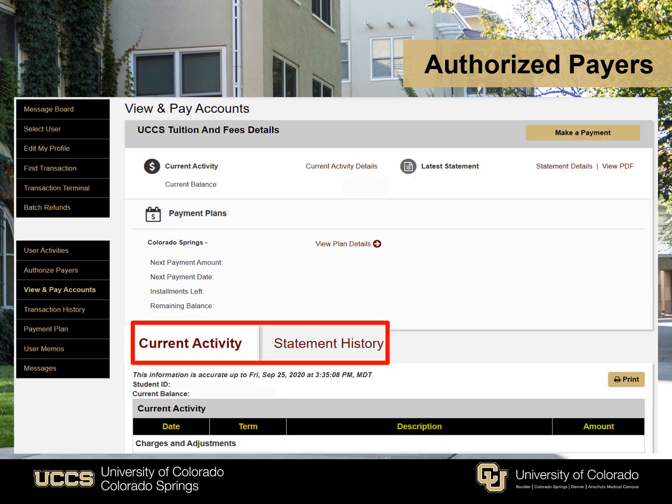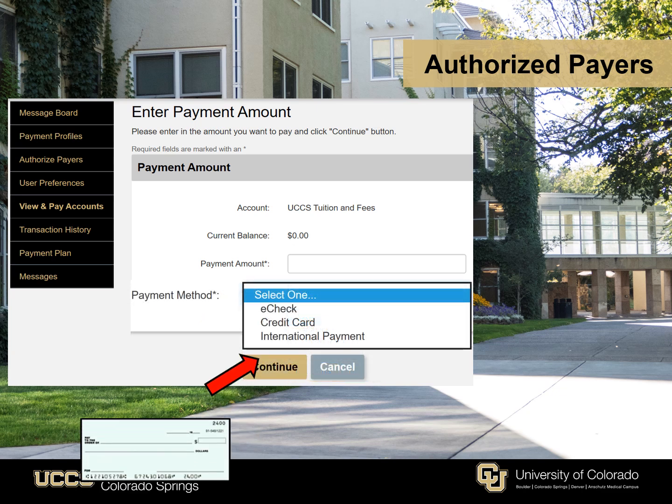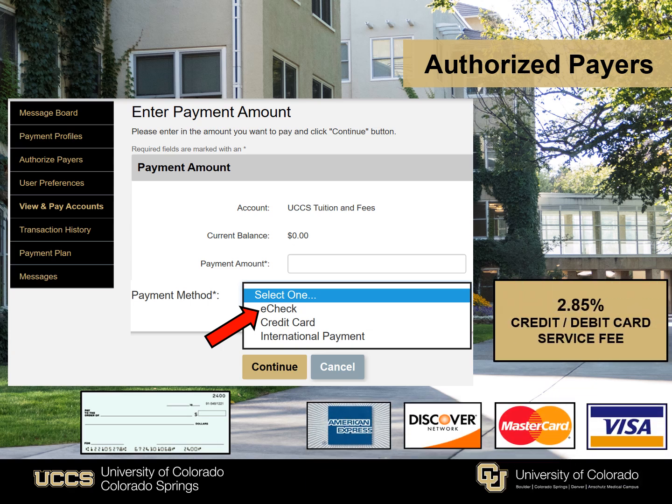Authorized payers can view statements and account activities. They can also submit payment online on behalf of the student if they wish. The payment options are the same as the student's My UCCS portal options. So for an authorized payer, e-check is recommended to submit payment without a fee. If you choose to select a debit or credit card, there is a 2.85% fee assessed by our payment servicer.